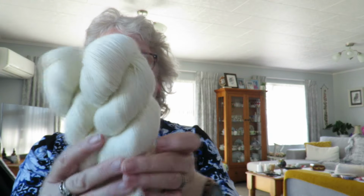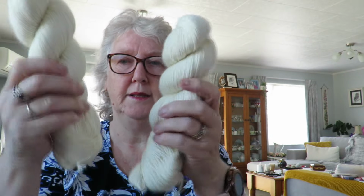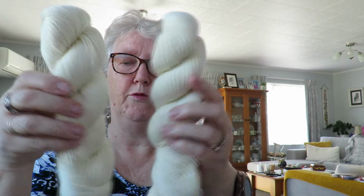And then in the kit came two 100 gram hanks of 4-ply sock yarn and four different dyes. So there's sapphire, coal, fuchsia and bright yellow. And so with those colours, you should be able to mix just about most colours that you want.